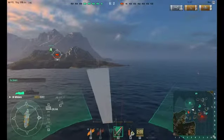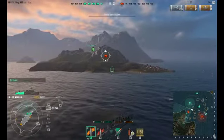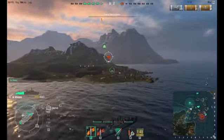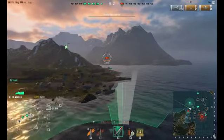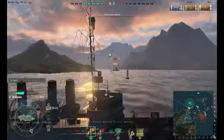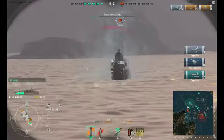How many do we have? Two per side. This is gonna be risky. He's gonna be waiting for me. I'll speed his armor plate to that. Now. Come on, torpedoes, go. Oh god, that's gonna be a hit. Sweet! Enemy heavily damaged.